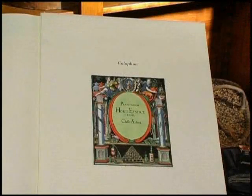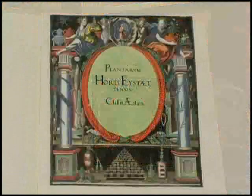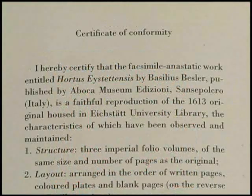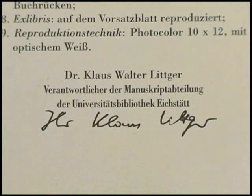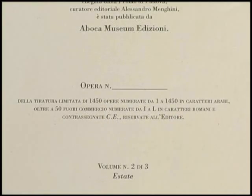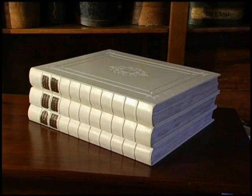A statement of authenticity appears in the colophon of every volume. As evidenced in the aforementioned colophon, the work is printed in 1,500 numbered copies using a modern photographic and digital technology that has made it possible to realize a superb facsimile reprint, capable of striking our senses with the same emotions of the original.